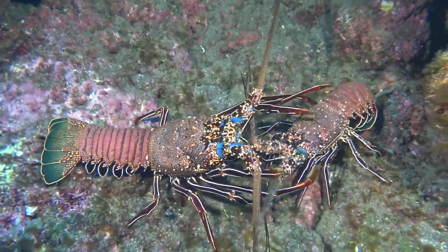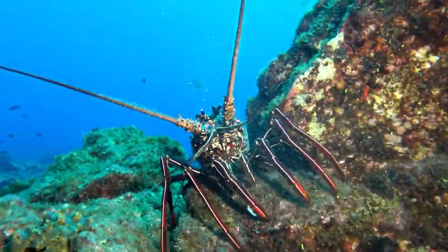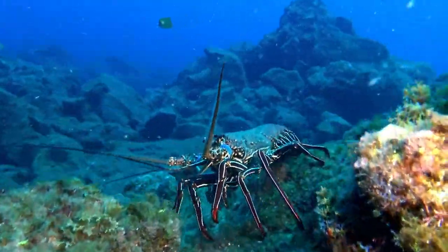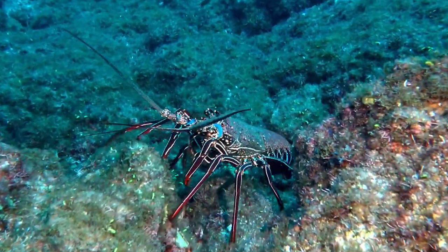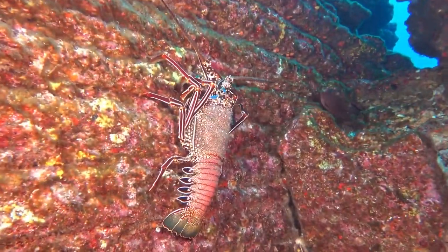These are males that are fighting somewhat for their territory. The males actually have those little swimmerettes on their tails, those little fins, that are smaller than the female swimmerettes. So that's how you can sex them. The females have bigger swimmerettes because they actually hold the lobster eggs when they're gravid and ready to lay their eggs. So once again, this is really unique, to see these big lobsters walking around during the day.